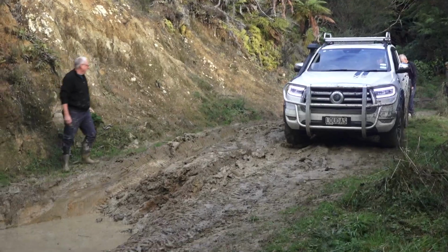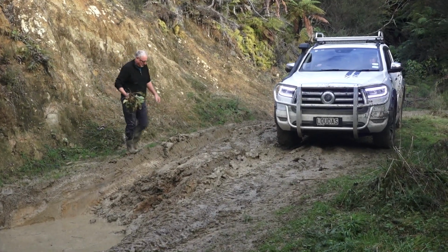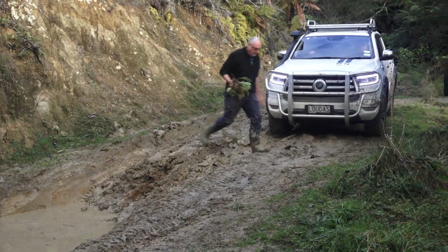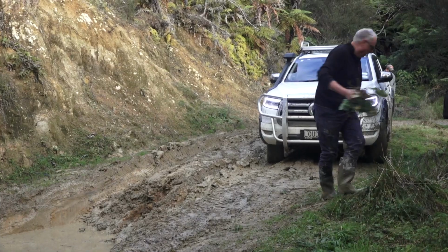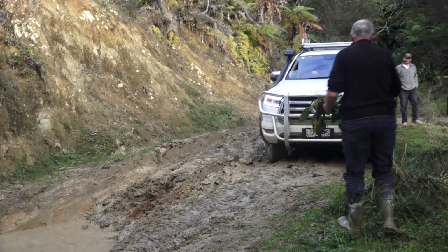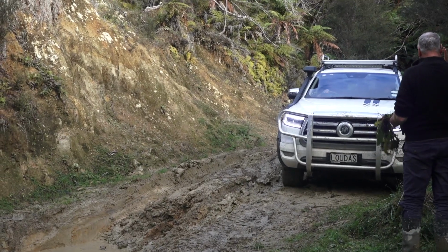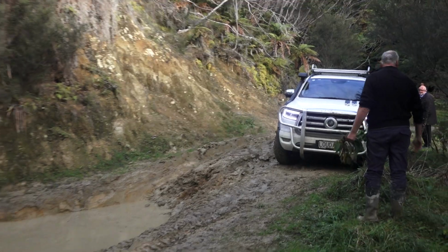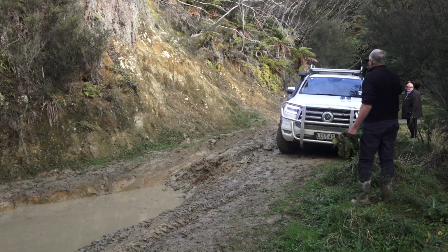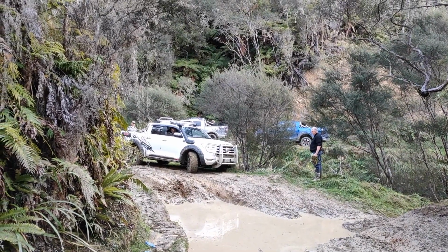So a few post-mortems by the people around about how and what he should and shouldn't do. But he's ready to put his foot down, I think, and give it a go. And as you can see, it's as slippery as anything. So it's backing up a wee bit. Really, honestly, get your right wheel into that slot there. Just keep coming forward where you are now. Right, come forward. Yeah.